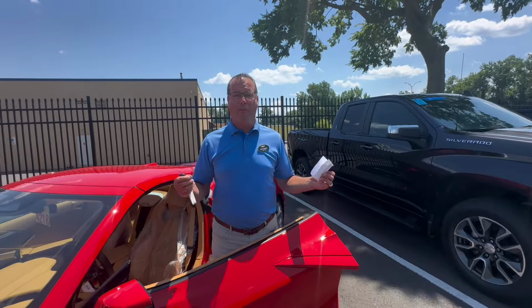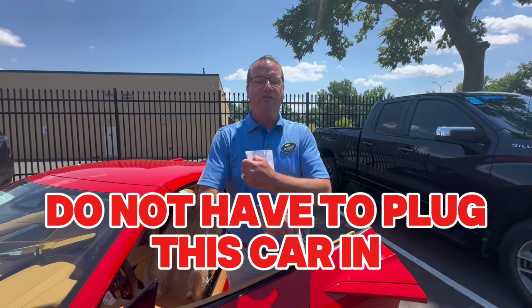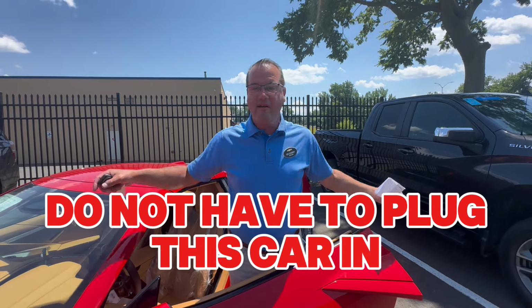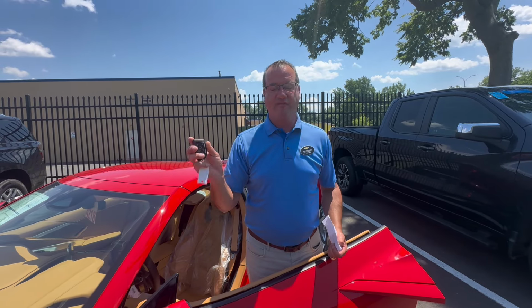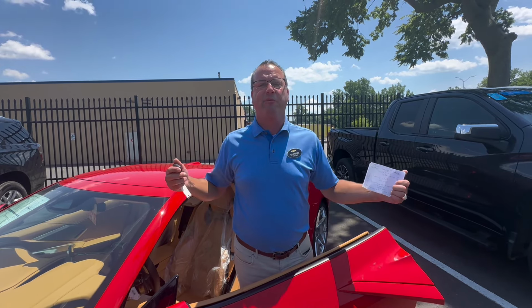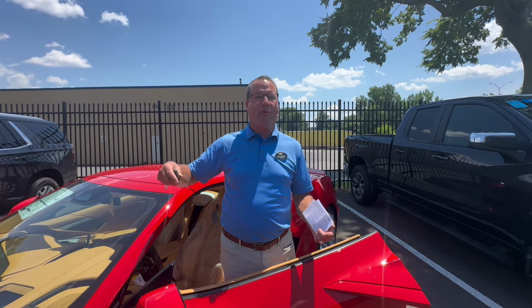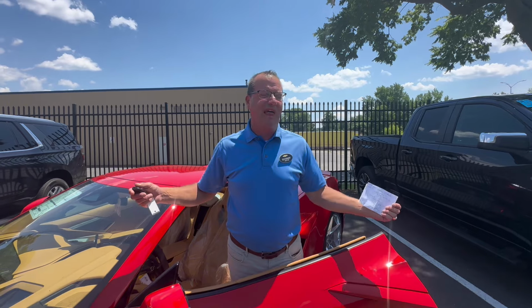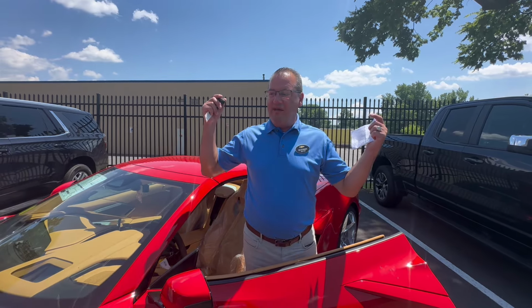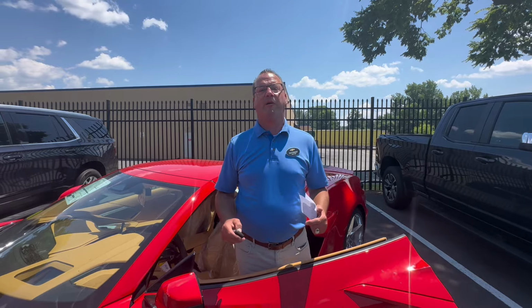1.9 kilowatt hour battery. This battery is only there for performance. You do not have to plug this car in. You just start it like a regular car, the engine, and drive the car. It does have some other capabilities. You could drive it in stealth mode. It's a small area if you wanted to sneak out of your neighborhood under 25 miles an hour. It would last 5 miles, but the electrification in this car is solely there only for performance.